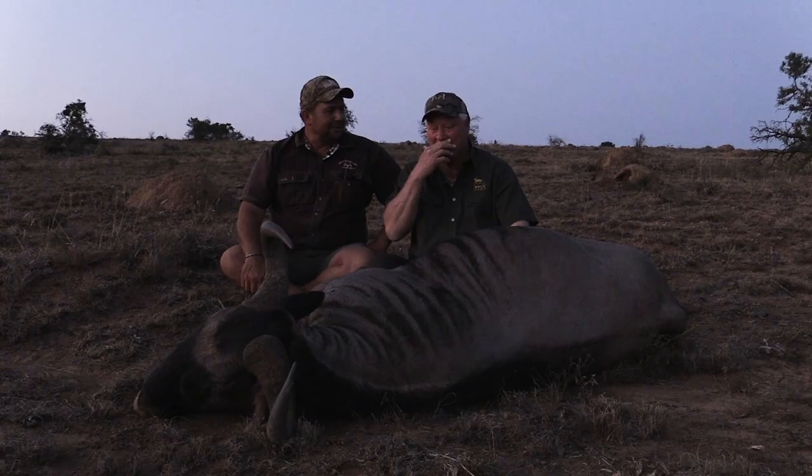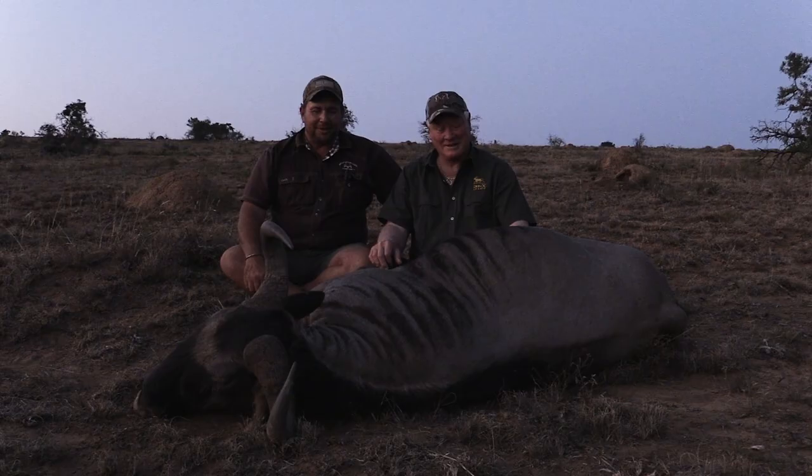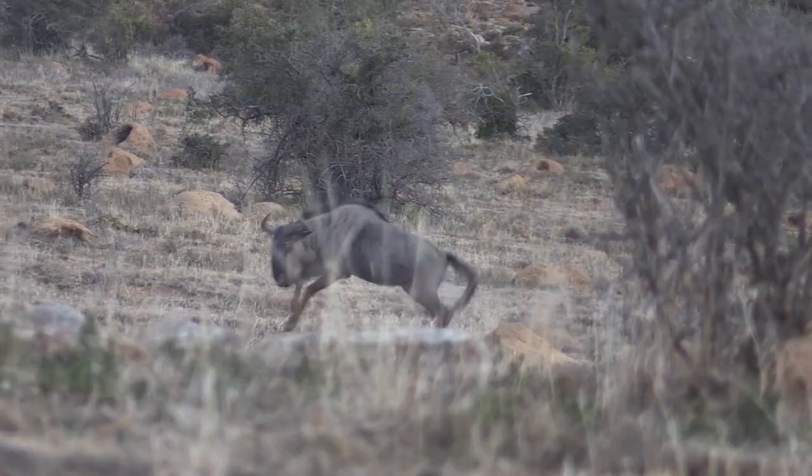But they really gave us a run around, and you made it count when you had to. So the quartering-on shot at about 100 yards, but still, that's not the easiest shot off sticks, and you did a great job. Well done. Thank you.